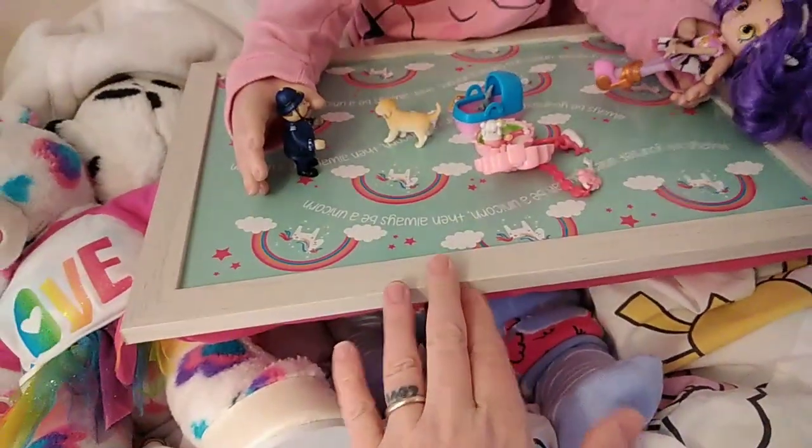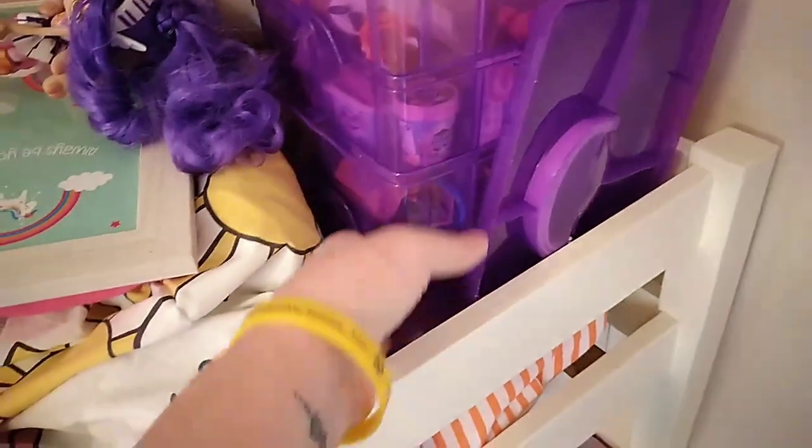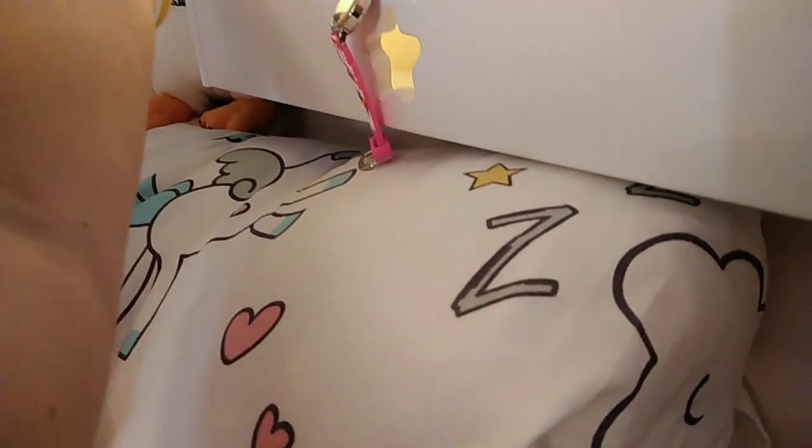And I got her this little lap tray so she can play with all the little mini bits on her bed. She's got this box and it's got all her little mini bits in. And then she's got a little shelf here. I think I videoed that at some point, Grumpy putting that up for me. Should we turn your F on, Frankie, so everybody can see it? Frankie had this one year for her birthday or Christmas, can't remember. But there's her bright shining F for Frankie. There we go. So that's Frankie's spot.